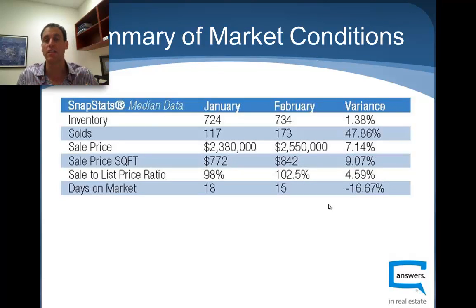I have these statistics for the Westside, East Vancouver, North Vancouver, West Vancouver. I have them for Richmond, Ladner, Tsawwassen, basically all of Metro Vancouver, both for single-family homes and condominiums and townhomes. So you can download those statistics below by clicking on the link.